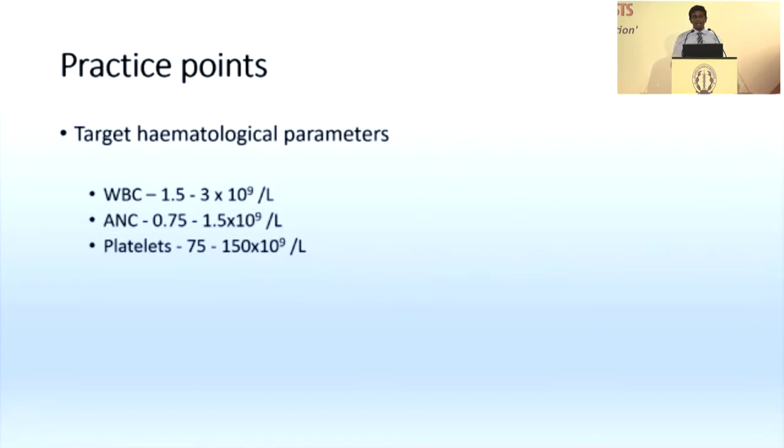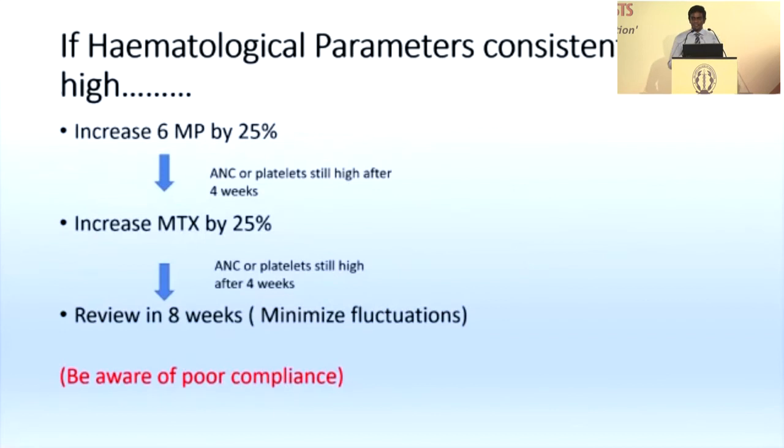So I personally would like to keep it at a higher level, and that's my personal target. The WBC is usually around 2 to 3.5, and then the platelet count about 100 to 200. The ANC more than 1,000 to 2,000, somewhere there. So that would be the ideal full blood count of a patient who's coming into your clinic with a weekly full blood count while on ALL maintenance chemo.